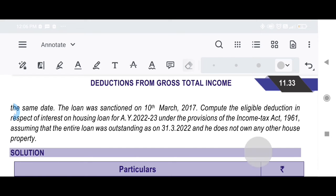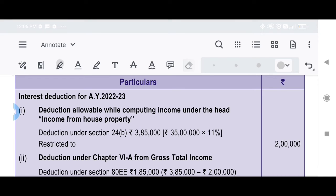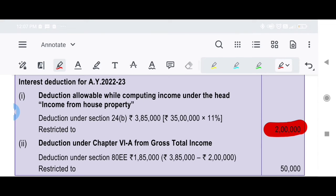So, solving: interest deduction for assessment year 22-23. Deduction allowable while computing income under the head income from house property, deduction under section 24B, that is 3,85,000. How? They have mentioned in the question that the entire amount of loan is outstanding, so 35 lakhs at 11% interest rate, the interest amount would be 3,85,000. The amount which can be availed under section 24B is maximum 2 lakh in case of self-occupied property, and deduction under Chapter 6A, under section 80EE, can be maximum 50,000.